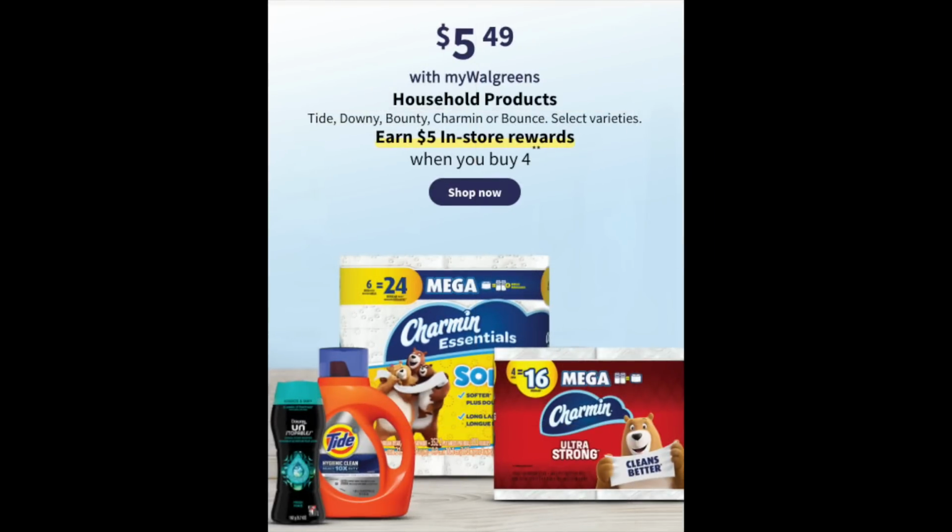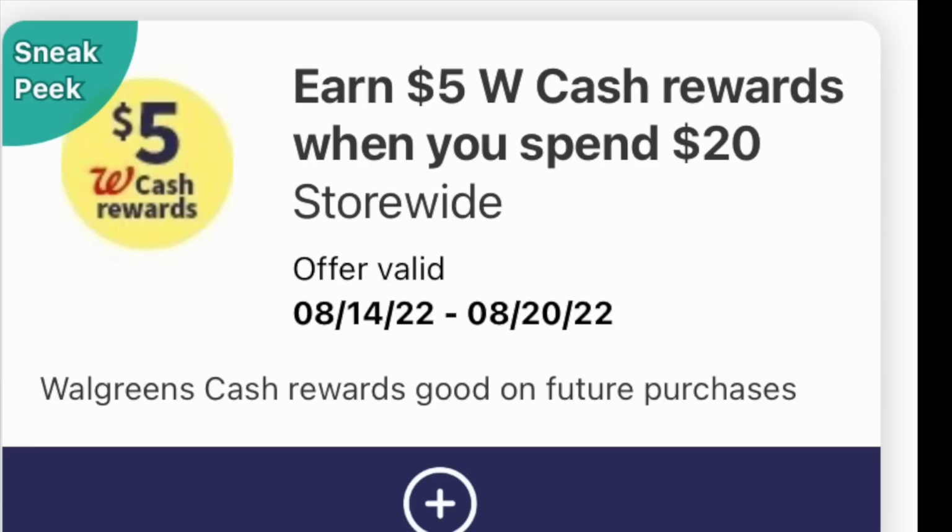Okay, now we have $5.49 for various P&G products, and then earn a $5 reward when you buy 4. Toilet paper is in fact included along with Tide and other pieces of magic. Now, unfortunately, I can't find any digital coupons to go with, but that is just one of life's many mysteries. Maybe something will show up on Sunday morning.